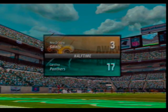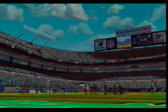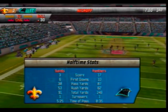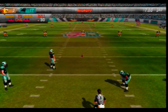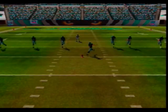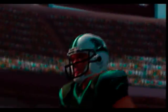So after the first two quarters of play, the score is 17-3. Panthers 17, New Orleans 3. We're ready to begin the third quarter of play. McGrath looks like he's just about ready to kick this one off. This one is fielded by number 89. Been a rough start to this game, but they still have enough time to turn it around.